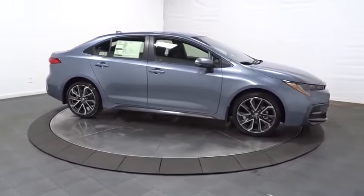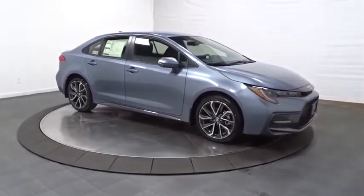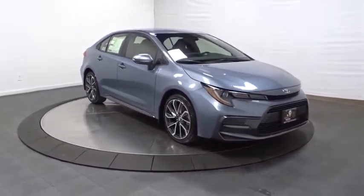leather shift knob. Drive away with a great deal on this vehicle. Call or stop in today.